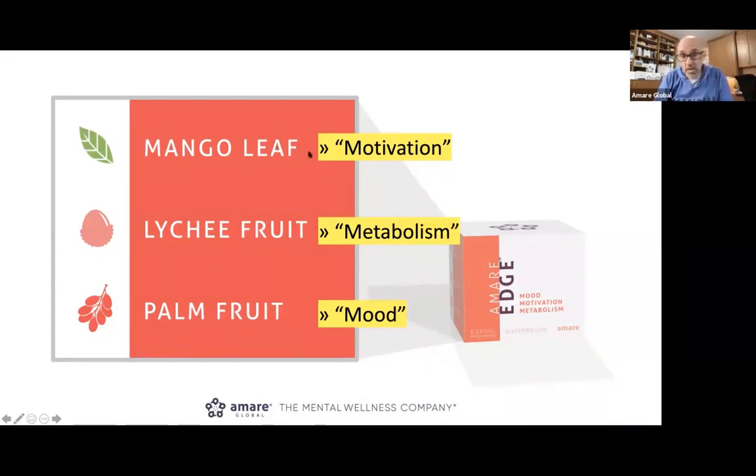When you say to somebody, whether it's yourself or a customer or a potential wellness partner, what do you think? Mood, motivation, metabolism. What you're going to hear back is, yes, please, yes, please, yes, please. When? How quickly can I get that? And how quickly we can get that is pretty quick now.